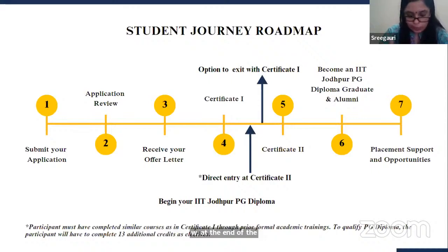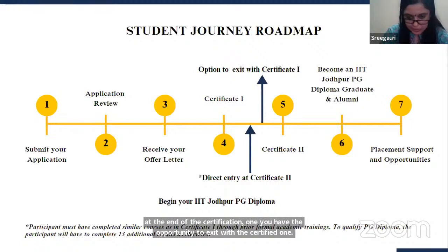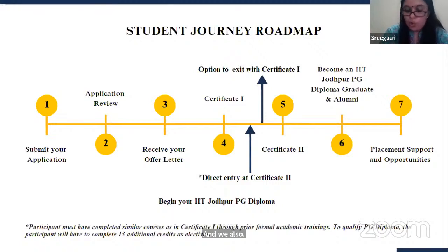We also provide participants a direct entry at Certificate 2. Now, who are these participants? These participants must have completed similar courses as in Certificate 1, either through prior formal academic training. And to qualify for the PG diploma at the end, these participants should also complete 13 additional credits as electives.